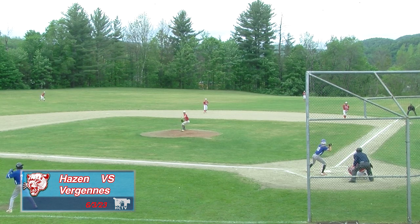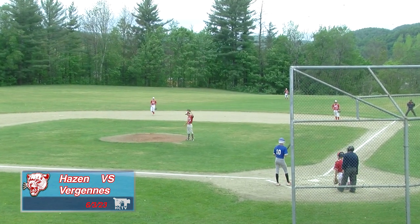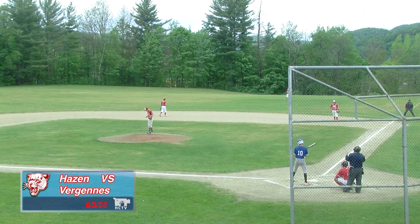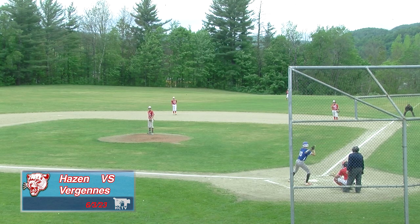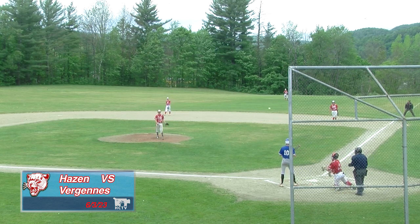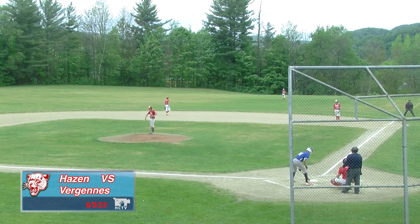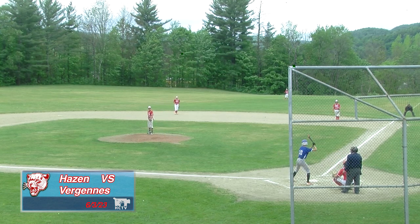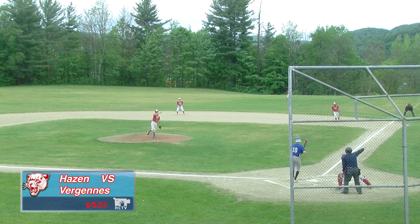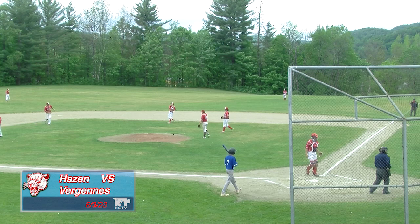Rooney now, he'll come set, he'll kick and fire. Whoa, bounced in front of home plate and behind Montgomery again. Rooney back on the rubber. He'll kick and deliver. That's a nice pitch for a strike there. Two balls and two strikes now to DuBois. Rooney in there. Strike three. Nice pitch. Lyle Rooney picks up strikeout number 6 on the day.